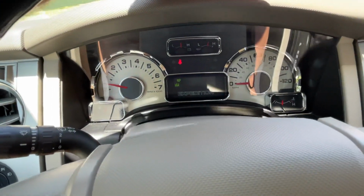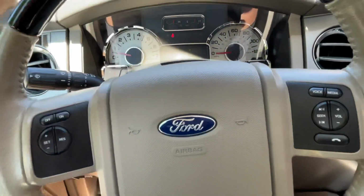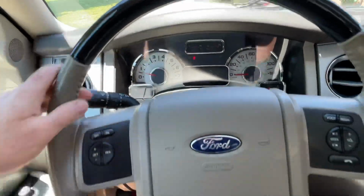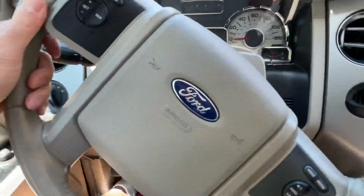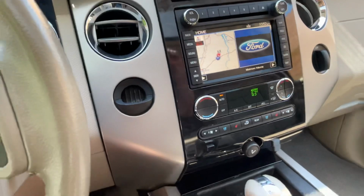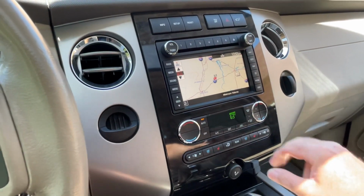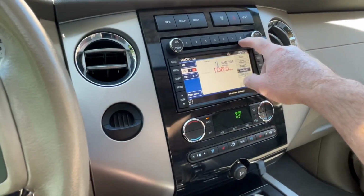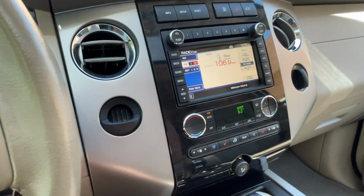24,989. And those are the right miles. Got nice leather wrapped steering wheel with the wood grain at the top. Cruise control. There's all your audio control, wipers. It's got the optional navigation system. Get your map. AM/FM CD player. How about that? You don't get that anymore. It's even got satellite radio.